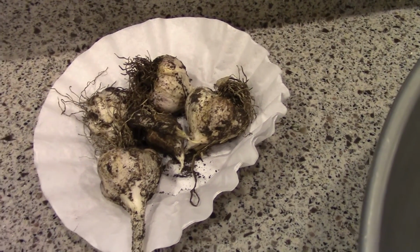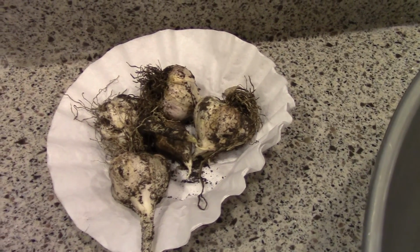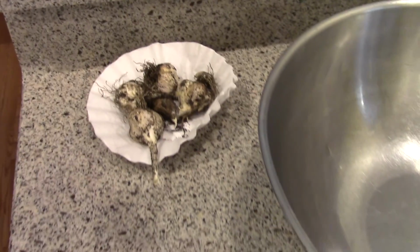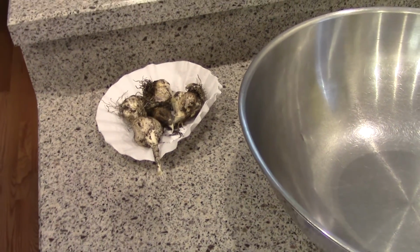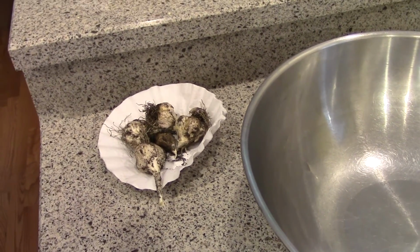And I'll probably just peel it all and put it in some brine and ferment it. And that's what I wanted to do. I have always grown garlic just a little bit, and it always starts to sprout or go bad. But what I found is if you ferment it, it preserves it.